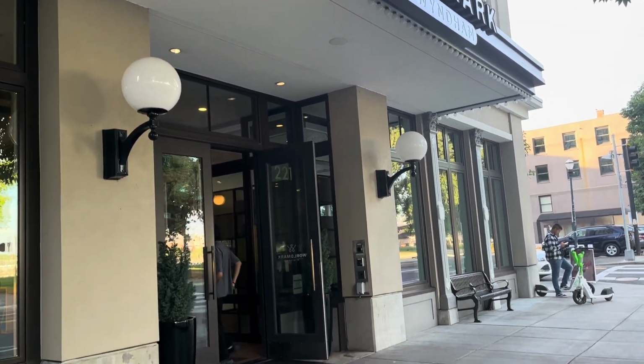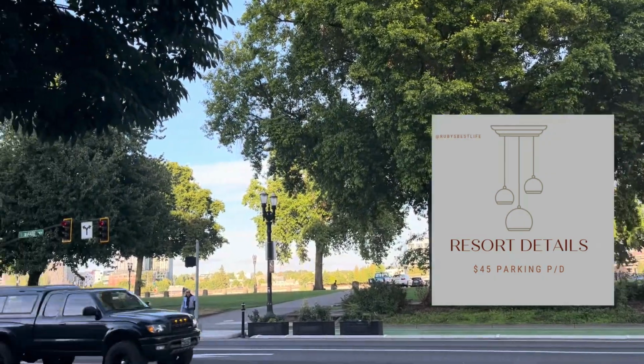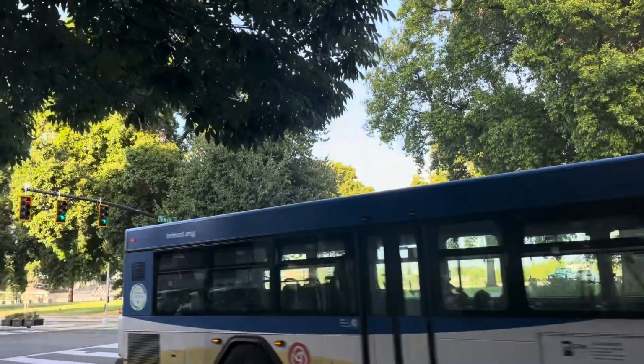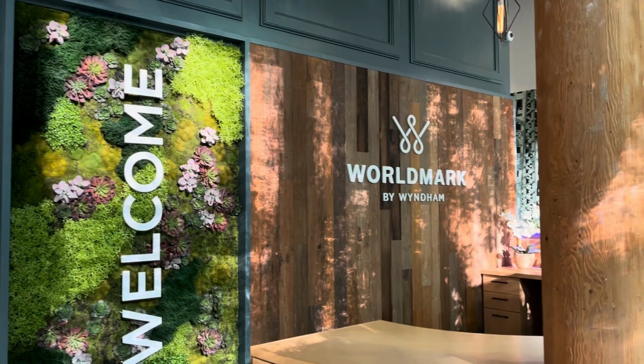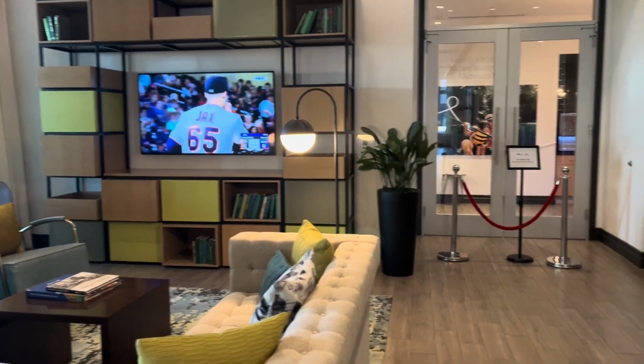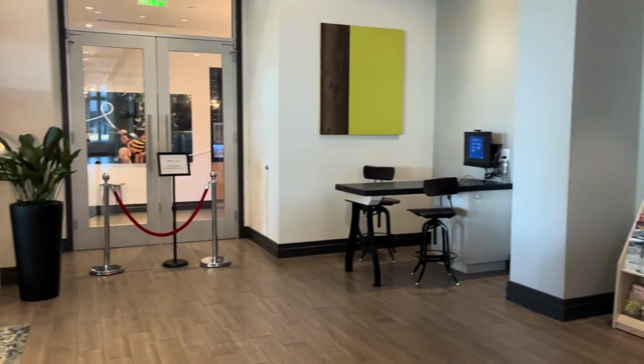A couple things to note: if you're driving in, there is no on-site parking. You can valet your car, but it is $45 a day. A way to offset that cost is to sign up for one of their presentations. They will give you a credit towards your parking fee, but we'll get into some of those benefits later in the video as well. This resort features 1 to 2 bedroom suites and presidential suites, as well as studio units.